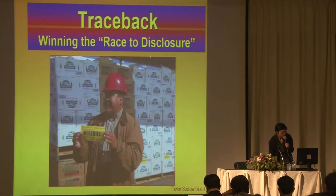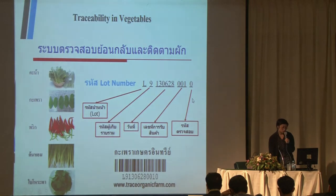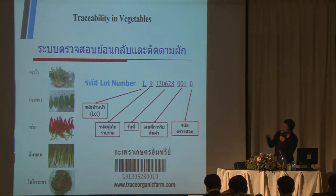And also, when you transport them, you might have a barcode for traceability, to ensure the quality is acceptable. Normally, for the regulatory agency, we will have a traceability barcode for the export one. And even for the local supermarket in Thailand, we can also trace where it comes from, who produced it. We have a barcode like this. This is for the organic farm, Chinese cabbage, sweet basil, chili, or something like this. This is for organic farming. We have a barcode like this.